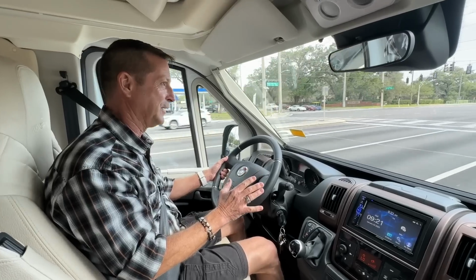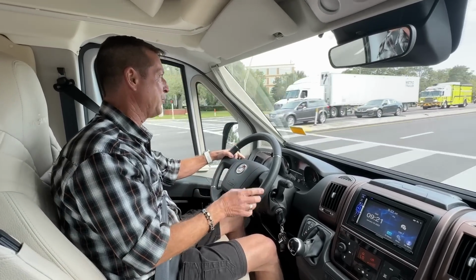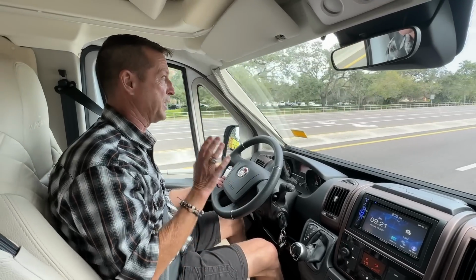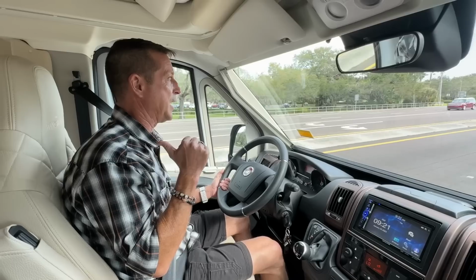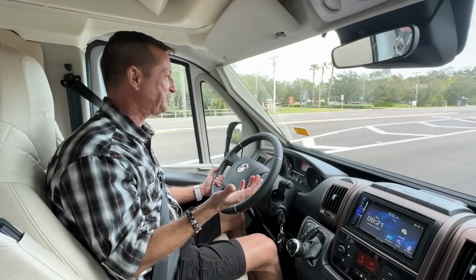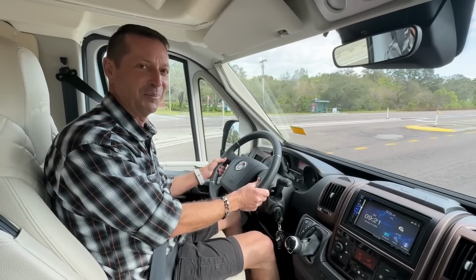Here we go through the yellow light. Hold on, everybody. But I gotta say that would have been a little more harrowing in my van, just because of those extra couple of feet on the back. But it was kind of fun to meet the realtor, Martine. That was completely unplanned, but totally welcome.